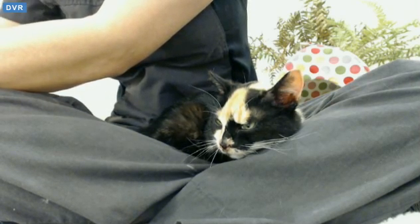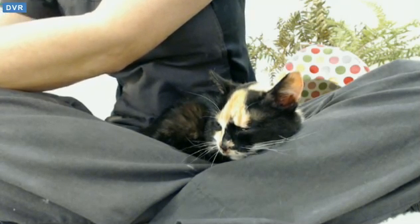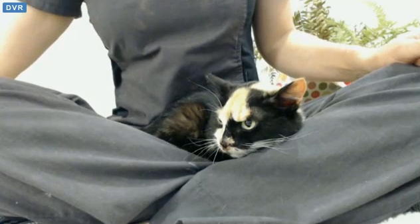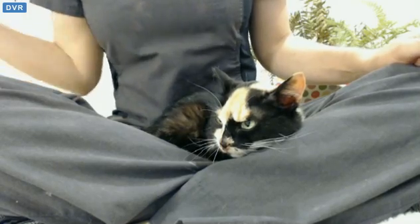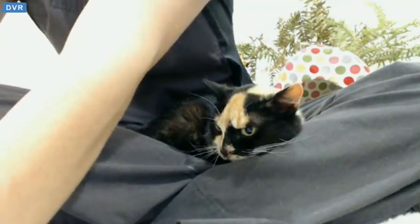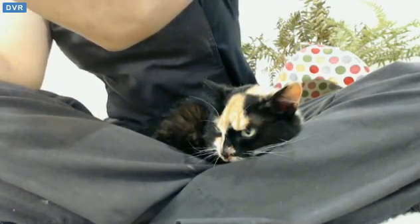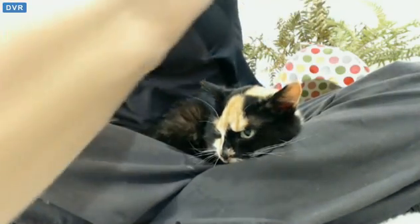So we'll see how he feels about that. And then he's going to get his doxycycline, which is going to be 0.92. But just once a day will be better.